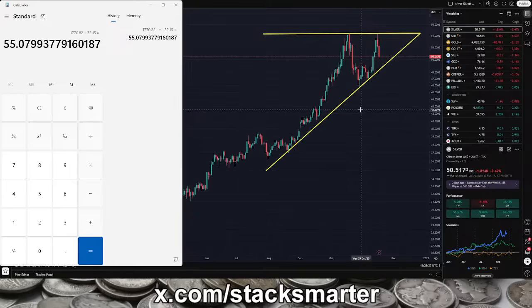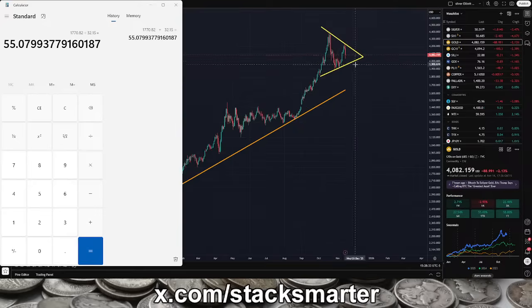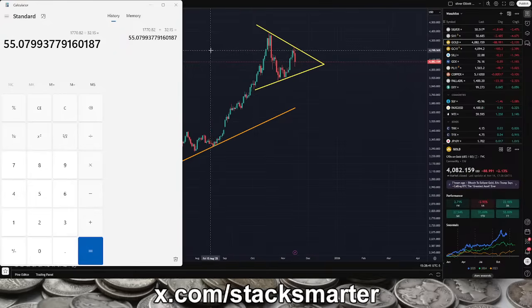The setup from a technical standpoint, when you look at that long-term chart, is very bullish. The setup for gold is also bullish, even though gold is already at record all-time high prices. You've got this consolidation here. By the way, speaking of gold, gold's over $4,000 an ounce, kind of tough to stack.